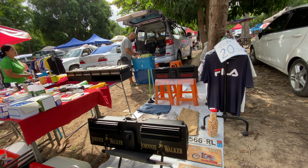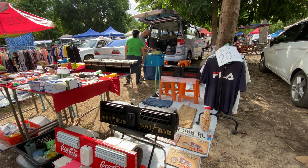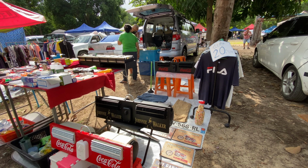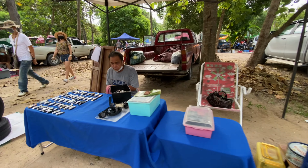Well, this gentleman here, he normally repairs them, and today he's showing them here. He's refurbished them, he's decorated them nice, he's put a little timer on the front. 1800 and 1900 baht. Lots of watches here today.